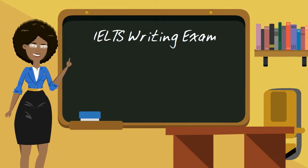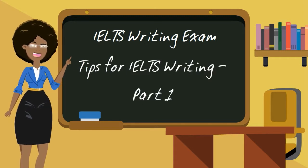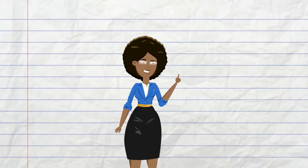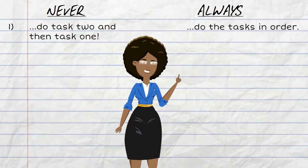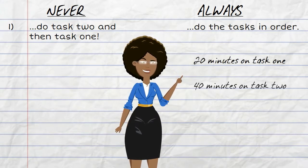But first, let's review what we learned in Tips for IELTS Writing Part 1. 5 things you should never do on the IELTS writing exam. 1. Never do Task 2 and then Task 1. Always do the tasks in order. Spend 20 minutes on Task 1 and 40 minutes on Task 2.